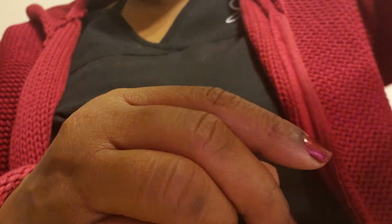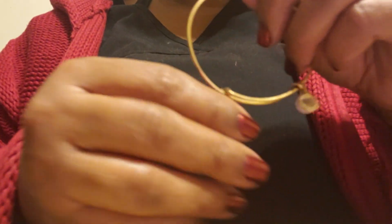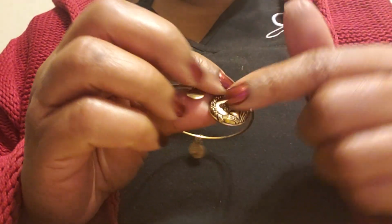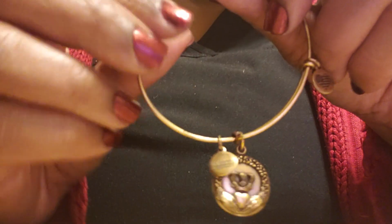You can look these up. Alex and Ani has their own website. I would not trust purchasing these off of eBay, because I have heard some people say that the sellers on there, these aren't real. Also, one of the reasons I wouldn't recommend putting these in water is a friend of mine got the cancer one, like the one that I had. It came apart, and the piece on the inside came out. The part that said cancer, there was a glass dome on top, and it came apart.